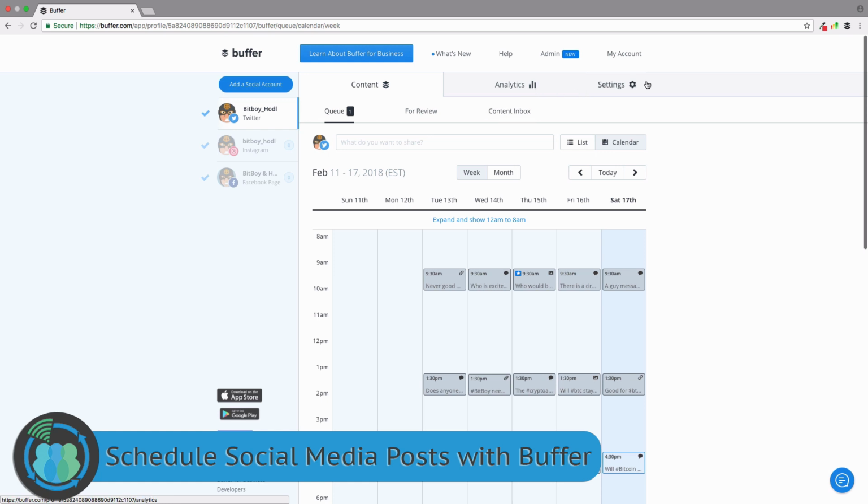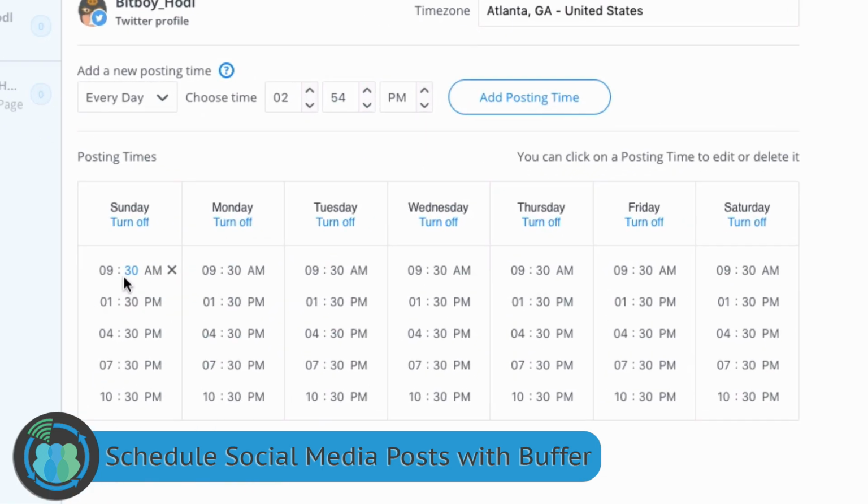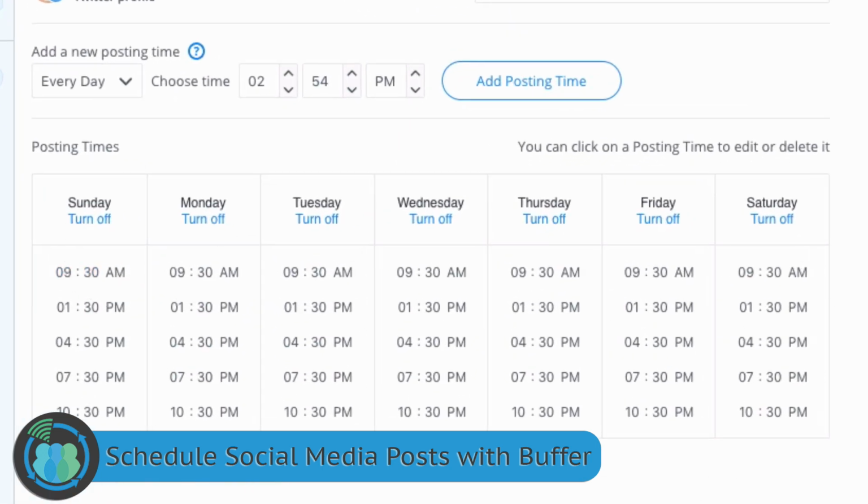If you go here to Settings and go to Posting Schedule, this will be where you can set those times. As you can see, Sunday through Saturday, I'm doing 5 tweets a day. Now, I want to get it up to 10 eventually, but for right now, that's probably good for where I'm at. And if you want to add a posting time, just select which day, what time, AM or PM, of course. Then you just hit add posting time and it would show up. So I think this is a pretty good amount of spaced out for me.